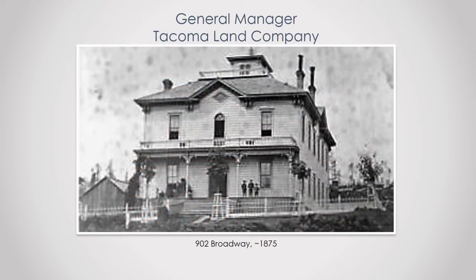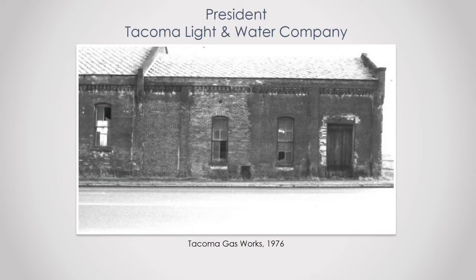He was the general manager for the Tacoma Land Company. The land company held all of the land that the railroad owned in Tacoma. So if you were going to build something in Tacoma, you bought your land here. He was the president of Tacoma Light and Water Company until his death in 1900.